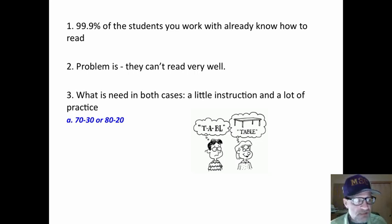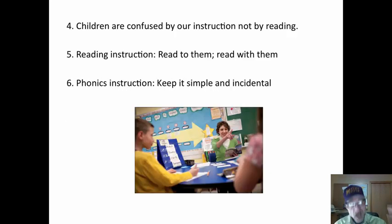70-30, 70% practice, 30% instruction, or 80% practice and 20% instruction. I've heard it both ways. Our children are often confused by our reading instruction, not by reading, however. All right? We've made it much more difficult than it needs to be. Putting sounds to shape, putting shapes together makes words.